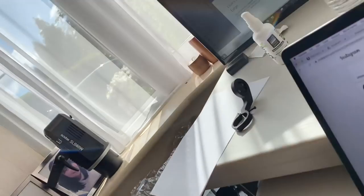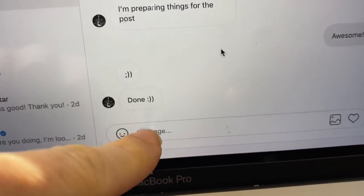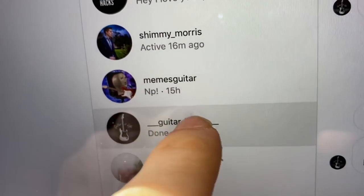Good morning. It's now the next day and I thought I would give you an update as to what's going on. It's not very good, but let me show you. So firstly, Guitar is Life messaged me back saying done. And this guy, Memes Guitar, yes, I messaged myself. Memes Guitar, he said he's posting his today. But anyway, so Guitar is Life, I saw his posts.